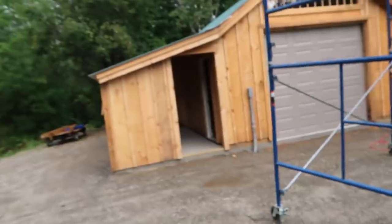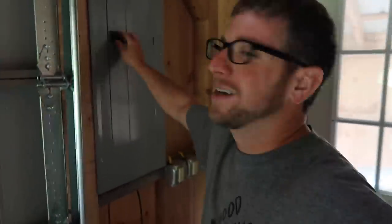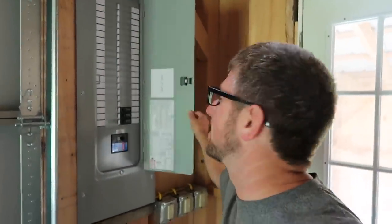You guys see that? Look at that. You know what that means? That means we got electricity down to the barn. No more running long extension cords. Yes. Plenty of room for outlets.